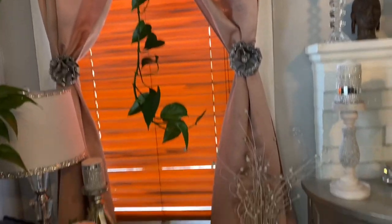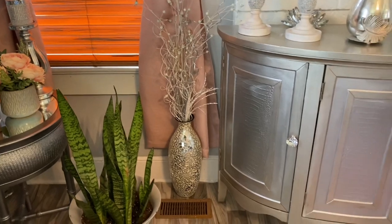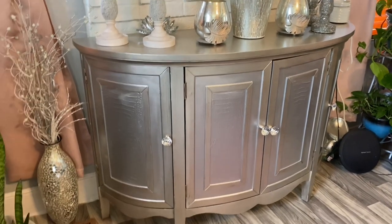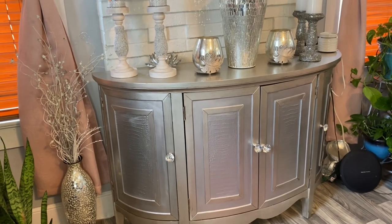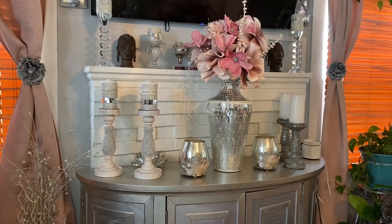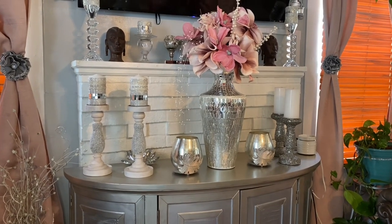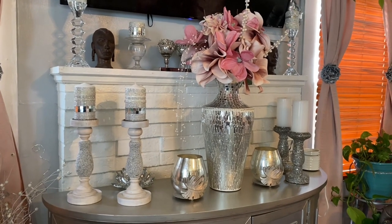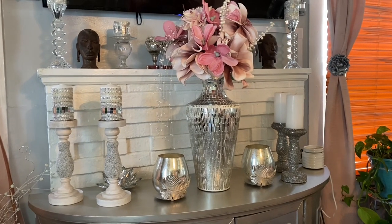You guys know that I'm an avid candle lover, who's been watching me for a long time. There goes another vase. I love, love, love vases, as I said. And they're all candle holders up there. And this buffet my cousin actually gave to me, and I ended up painting it to match my house. And they're all candle holders along with that beautiful vase in the middle. A lot of my vases, like I said, came from either Home Goods, Burlington, Marshalls, or Ross.